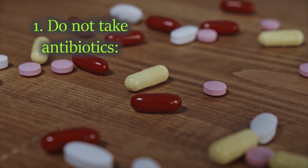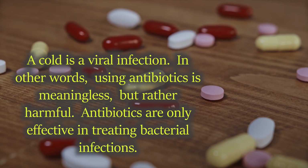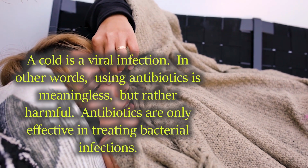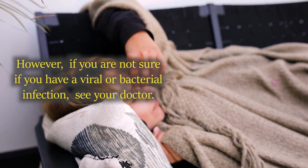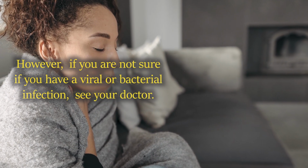1. Do not take antibiotics. A cold is a viral infection. In other words, using antibiotics is meaningless, but rather harmful. Antibiotics are only effective in treating bacterial infections. However, if you are not sure if you have a viral or bacterial infection, see your doctor.